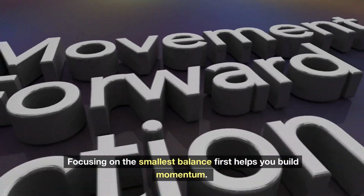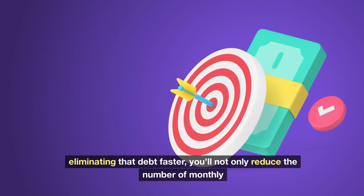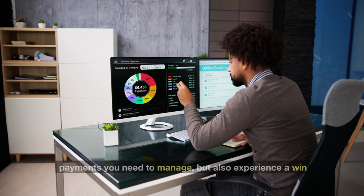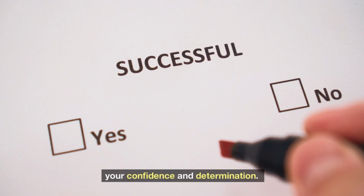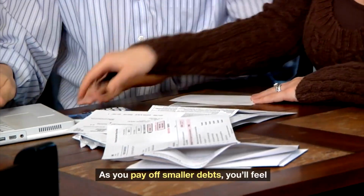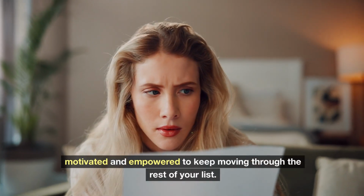Focusing on the smallest balance first helps you build momentum. By eliminating that debt faster, you'll not only reduce the number of monthly payments you need to manage, but also experience a win that can boost your confidence and determination. As you pay off smaller debts, you'll feel motivated and empowered to keep moving through the rest of your list.